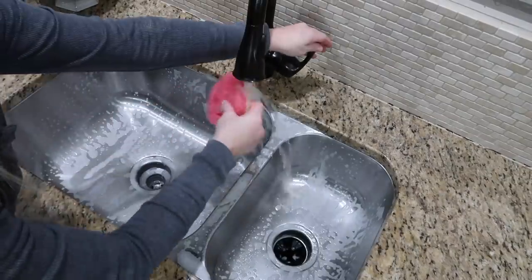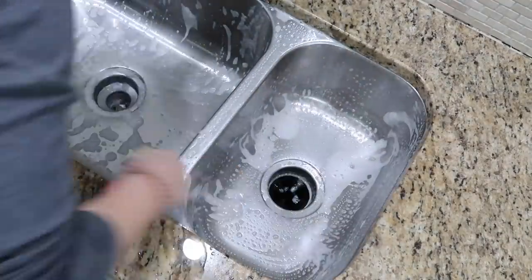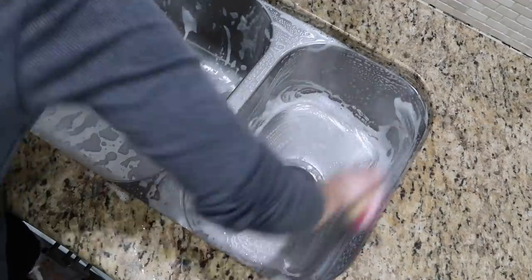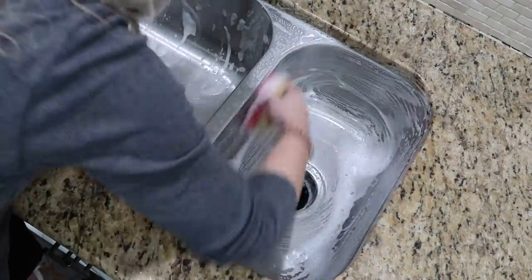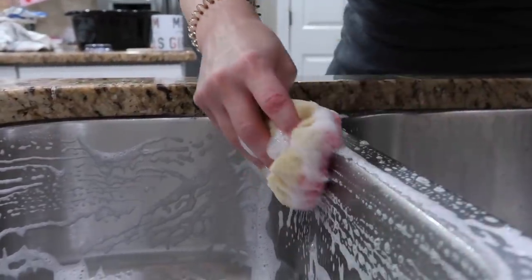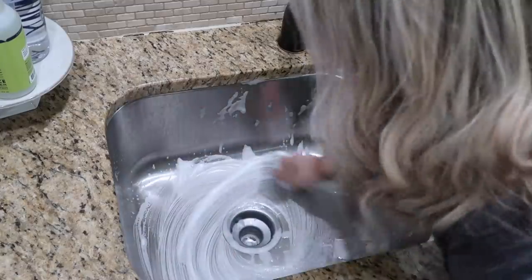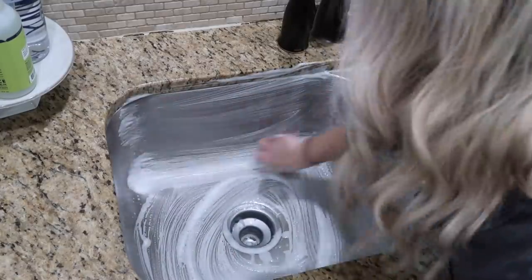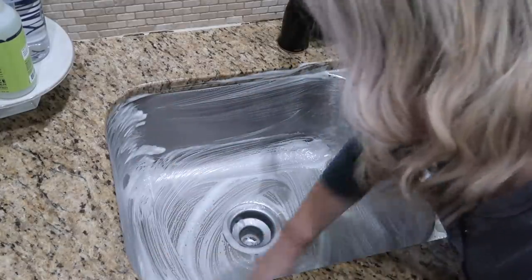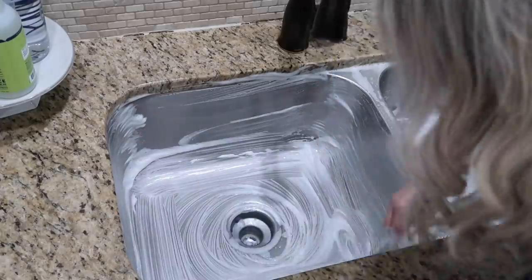I am using the Scrub Mommy Sponge to scrub down my sink, and I love the Scrub Mommy Sponge. There's a Scrub Daddy, but I prefer the Scrub Mommy. I think I got it from Target. You can get it from Walmart, I believe. I love the Scrub Mommy. It's my favorite sponge and I use it all over my house. And when I wash it, I either put it in the dishwasher or sometimes we'll throw it in the washing machine with my towels and then just let it air dry.